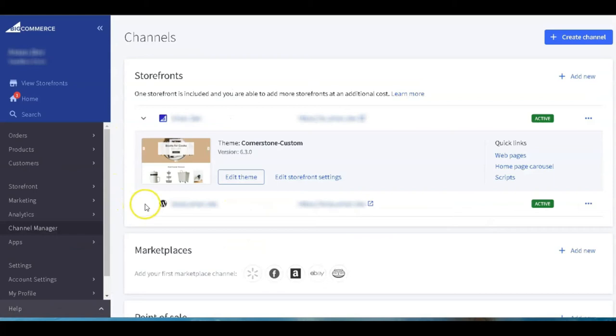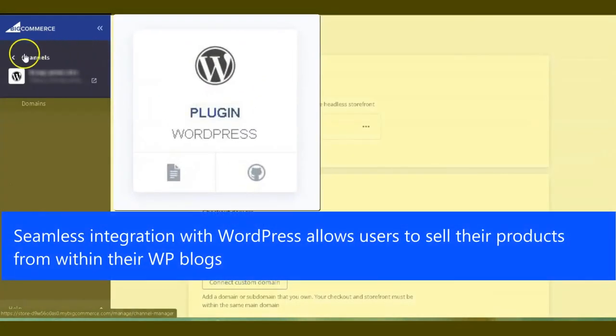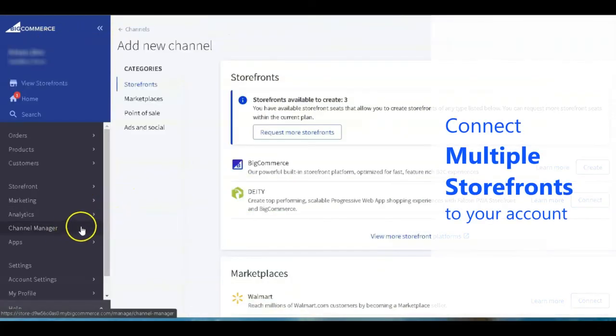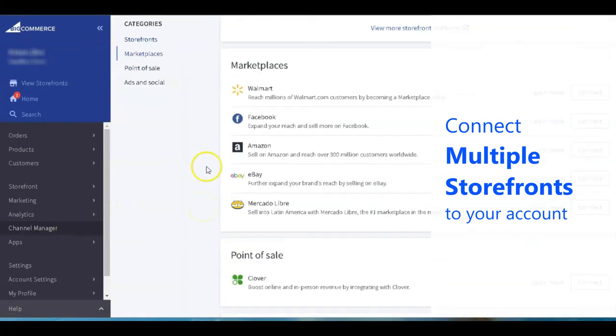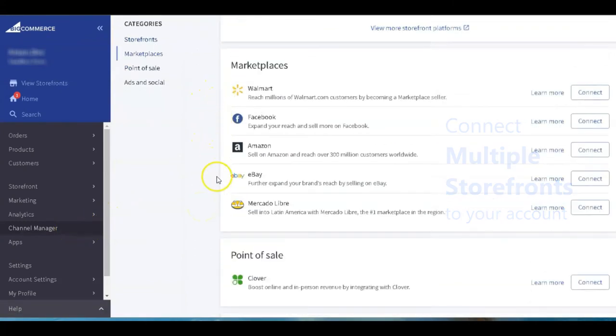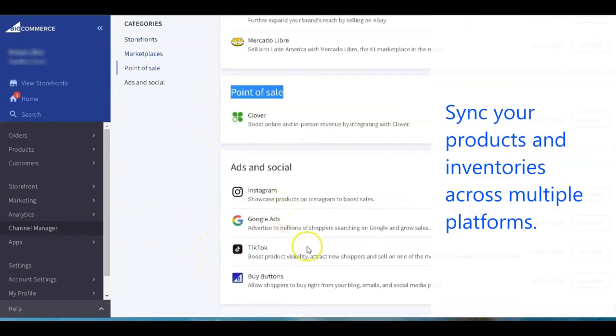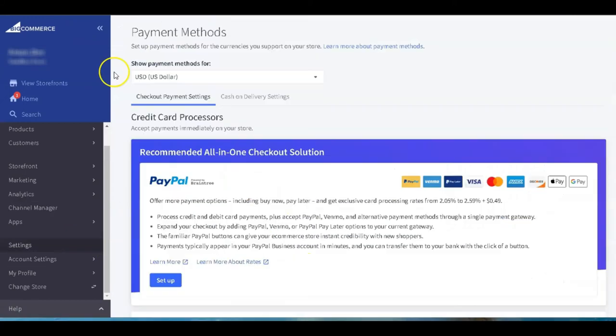With the seamless WordPress integration, users can now use their own blog to sell their products. Also, BigCommerce allows you to connect multiple storefronts to your account. With the multi-storefront approach, syncing your products and inventories across different platforms becomes a breeze.